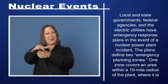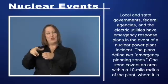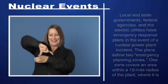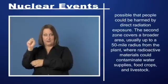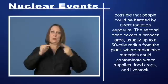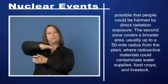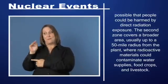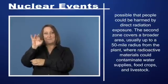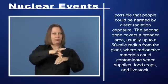The plans define two emergency planning zones. One zone covers an area within a 10-mile radius of the plant where it is possible that people could be harmed by direct radiation exposure. The second zone covers a broader area, usually up to a 50-mile radius from the plant, where radioactive materials could contaminate water supplies, food crops, and livestock.